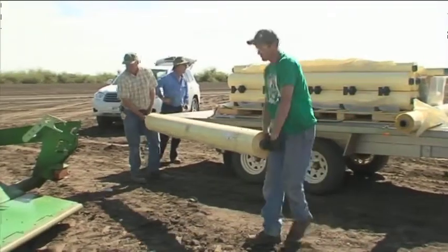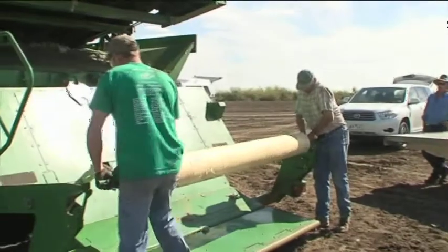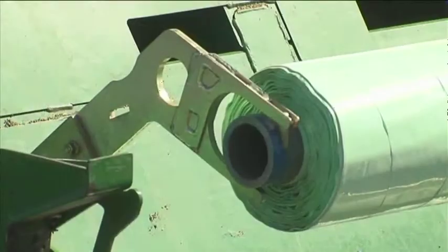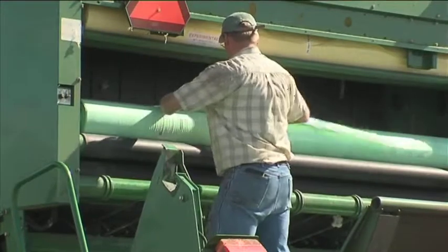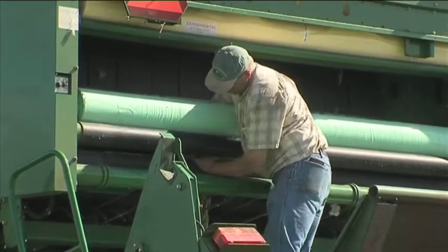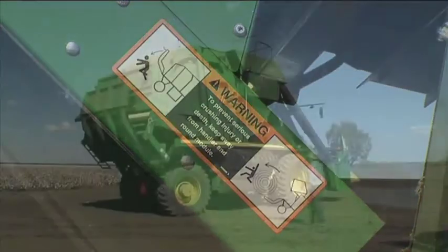Loading rolls of module wrap is a daily task. It's best done using 2 people to place each roll onto the auto loader. Stand well clear of moving parts and use the remote control to operate the auto loader. Keep hands clear of pinch points when feeding the wrap into the rollers. As always, refer to the operator's manual before starting any work with or on the picker.